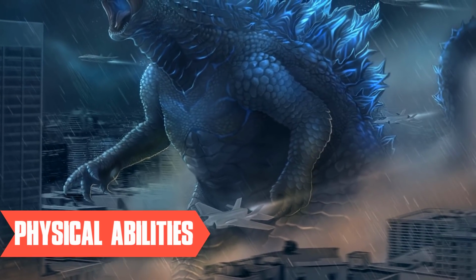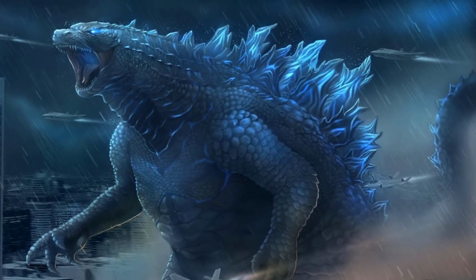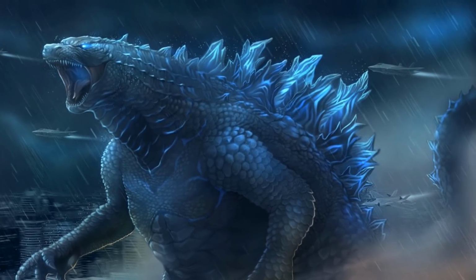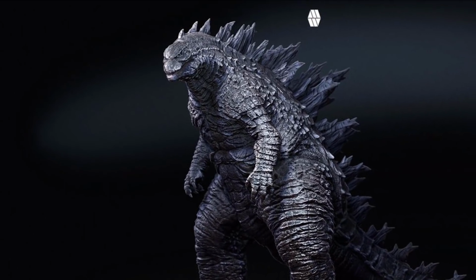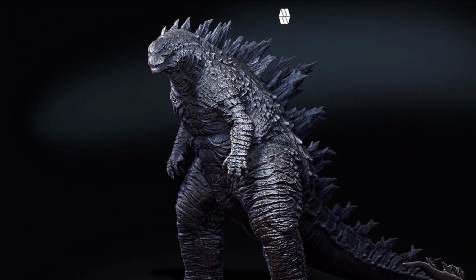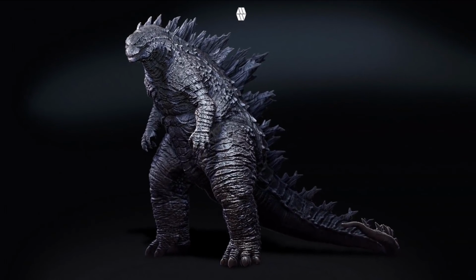Physical abilities. Godzilla of the Monsterverse is freaking awesome as a lean, mean fighting machine. He can make short sprints as seen when he was fighting King Ghidorah, and given his size and the surrounding buildings he passed by during his short run, he would have reached speeds of more than 200 km per hour.